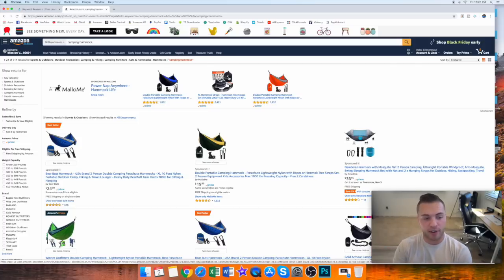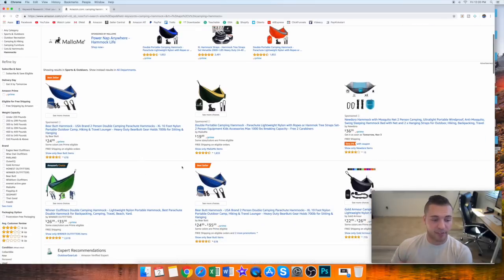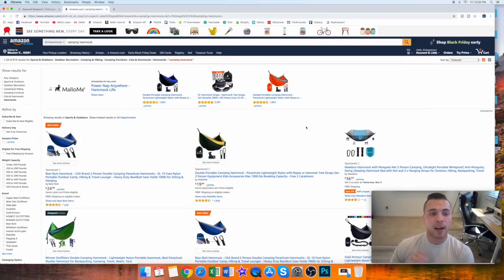What are you going to search if you're trying to find this product? And we can see "camping hammock." We can look at different listings, see different keywords they use, but a lot of the searches and the traffic are coming from that main keyword. So yes, you might be able to rank for "lightweight camping hammock for backpacking with mosquito net" because there's not a ton of people that have that exact keyword in there.